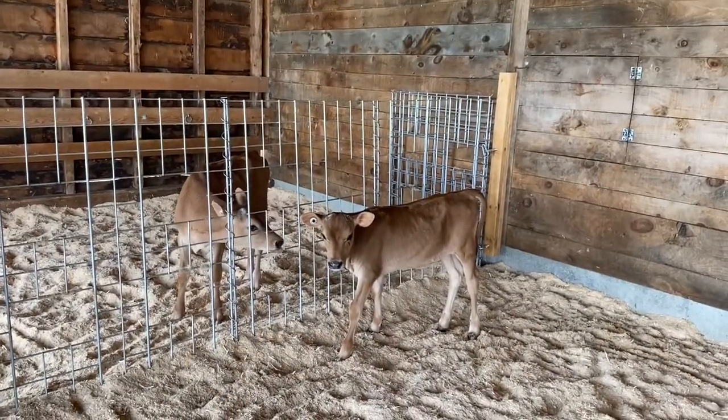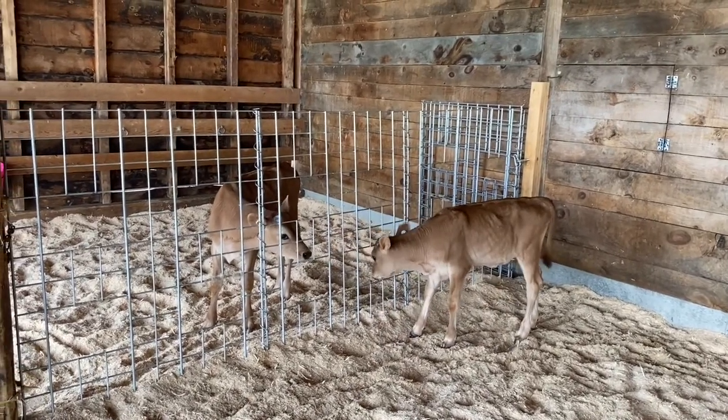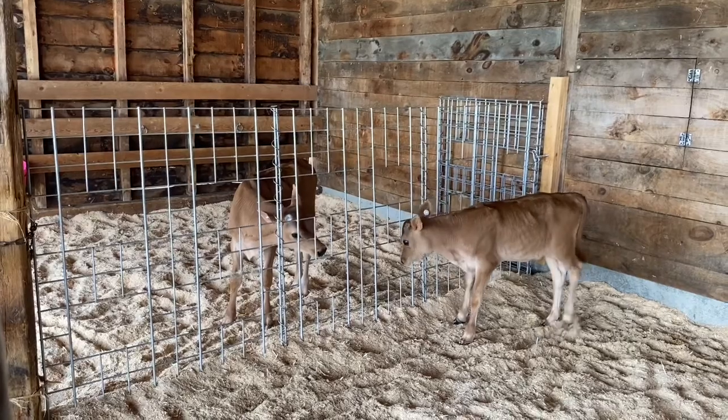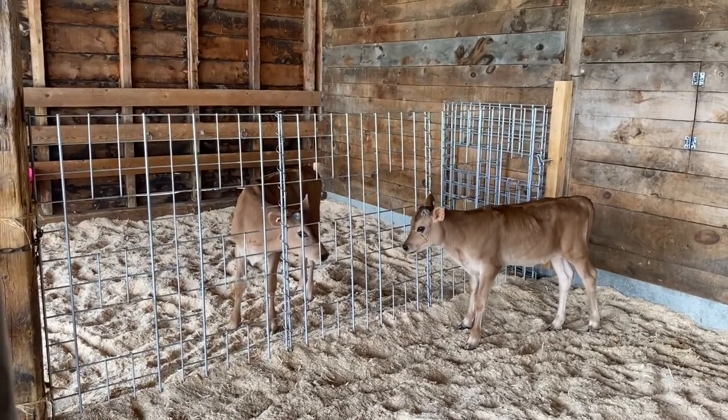Here are Ray and Reese, the Jersey calves. Cows only provide milk when they have a calf, and these two are patiently waiting for their moms to be milked so they can have dinner as well.